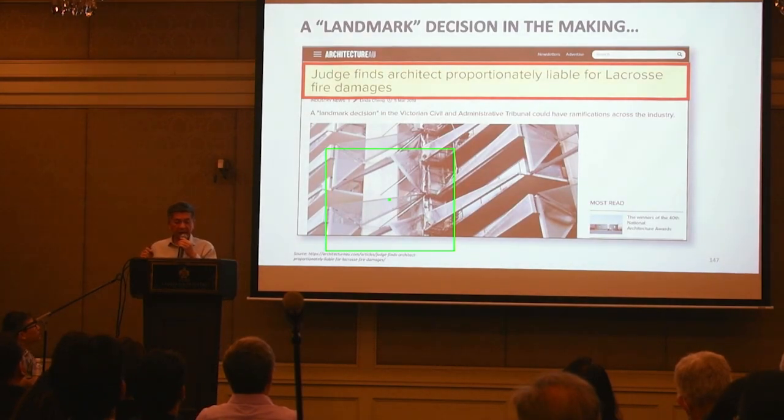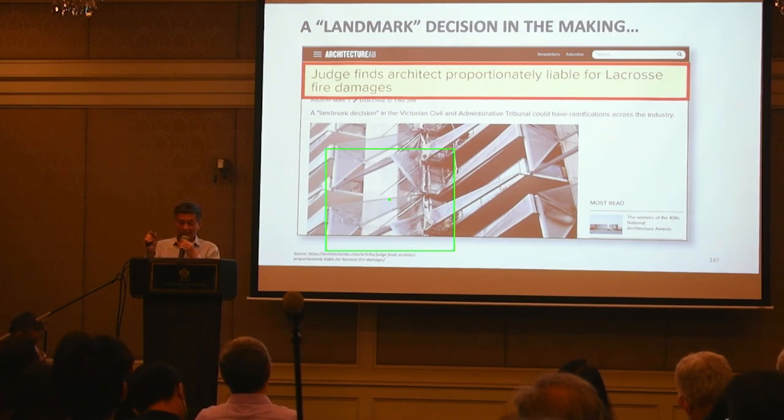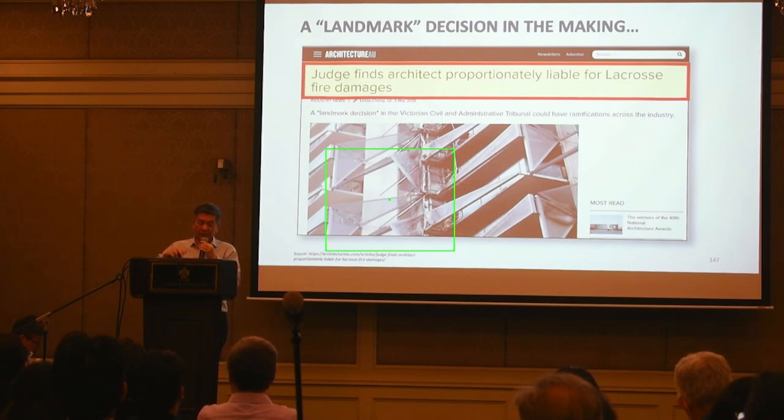So here the judge finds the architect proportionally liable for La Crosse fire damages. I just share a bit of the story about this, it can be interesting, because it will happen in any of our projects. Like what architect Sean says, you've got to be careful. You look at it, black color is definitely combustible. Don't bullshit, that is going to be a very safe cladding. The product has different specs, right? Non-combustible core and combustible core. What was specified by the architect was the right stuff.